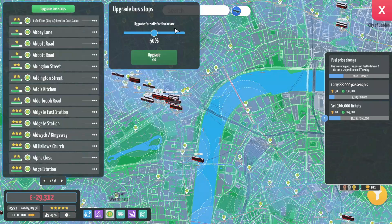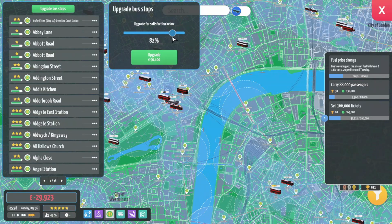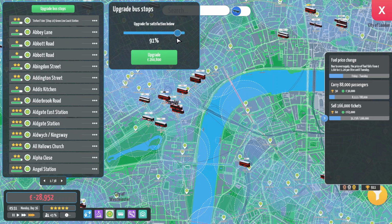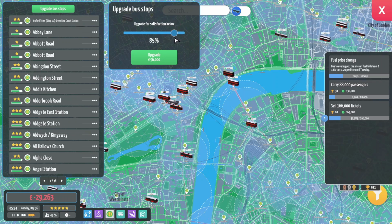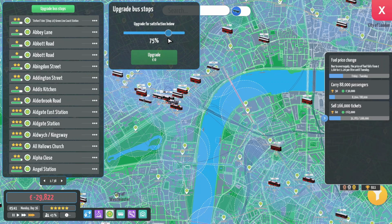And how are our bus stops doing? I think we have them all up to 75% satisfaction, but to go beyond that would be very expensive. But 75% is good.